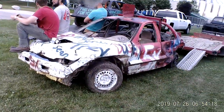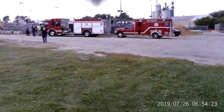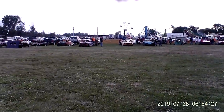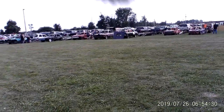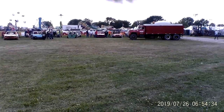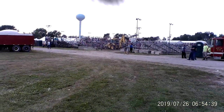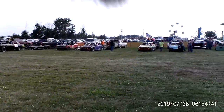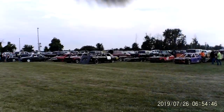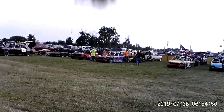That's Austin Huff's old car. All right, guys. That's pretty much a wrap on the whole lineup of the front wheel drive and the big car demolition derby Friday night at the 2019 Munger Potato Festival. Stands are getting full. Sun is shining. Looks to be a good night. Catch y'all later. Stay tuned for the videos. See ya.